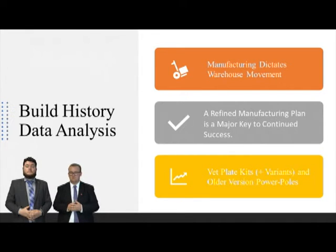And lastly, we got to vet the plate kits and its variants, so that we can determine which products are truly being helpful to JL Marine's continued success and revenue in sales.